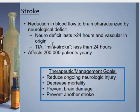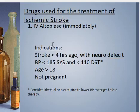Of course, we want to reduce the ongoing neurological injury. We would like to decrease mortality, and of course prevent brain damage and prevent another stroke from occurring. And so in terms of the drugs that can be used to treat ischemic stroke, we're really looking at IV administration of Alteplase. Okay, and this is immediately, so we'd like to give this as soon as possible. Right now, the kind of window of opportunity says within 4 hours of an ischemic stroke with demonstrated neurological deficits.